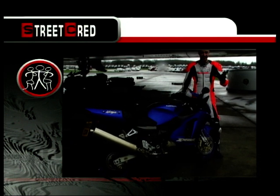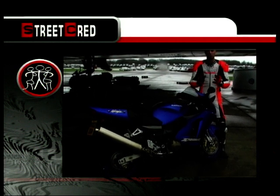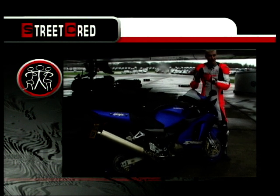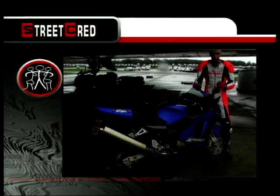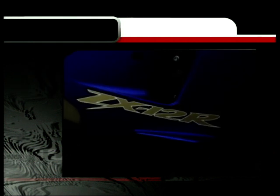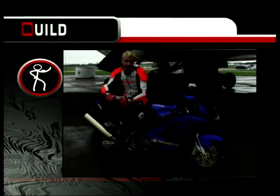Street cred, 9 out of 10. Look at it. The presence this thing has on the road is enormous. And as well as that, most people will know just how serious a piece of kit it is. Put simply, this is one of the fastest vehicles you can buy, period. How cool is that? Build quality, only 6 out of 10 here, I'm afraid.